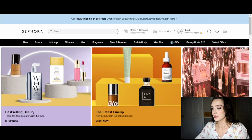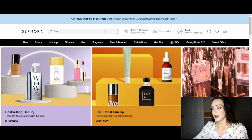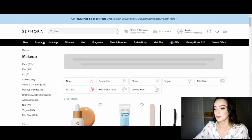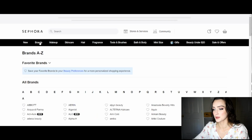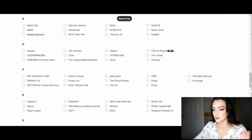So let me go ahead and get on the Sephora site. I've got my coffee with me, just microwaved it to heat it up. So if I had $1,000, I'm going for the big guns. I'm going for the products that I have had my eye on for a while, but that I never have taken the plunge on because they're super expensive. So I'm thinking of brands like Natasha Denona. I love her eyeshadows. I also love her concealer.